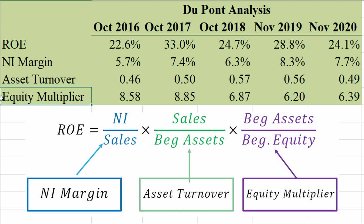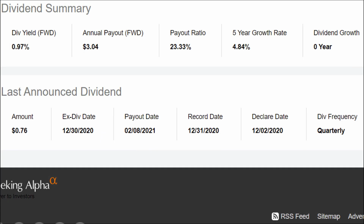What really helps them is borrowing money here. So again, not a great picture of profitability. Here is some dividend data for Deere Company. They are a pretty regular dividend payer. The yield is less than 1%, so that's really not great.